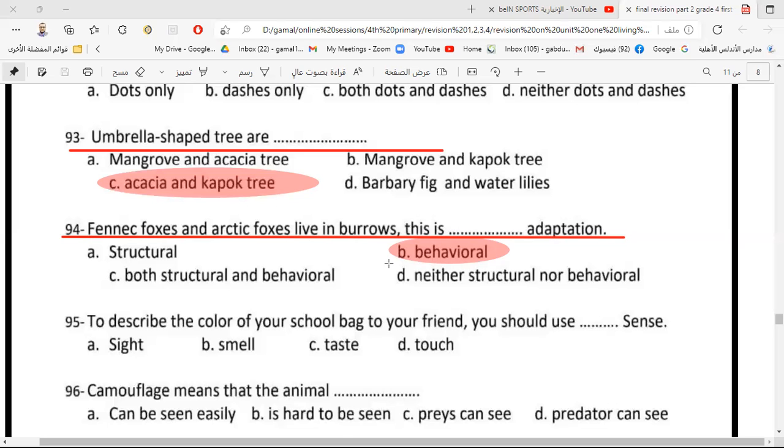Very good, my son. Do you know behavioral adaptation in the bat? It eats insects. How does it sleep? Sleep upside down. This is behavioral or structural adaptation? So the behavioral adaptation in the bat is that it sleeps upside down and it becomes active at night or in the daytime? Active at night. At night, this is also behavioral adaptation, okay?